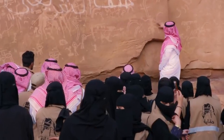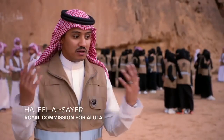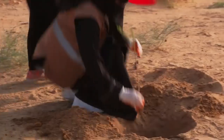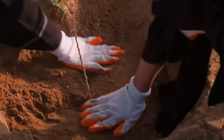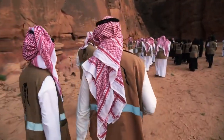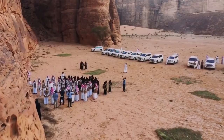It's called Hamaya. Now we are here just to raise the awareness of locals from Al-Ula to protect their land, to protect their heritage. Hamaya means guardianship. The programme's goal is to inspire young people to help preserve Alula's natural beauty and cultural heritage. Today's excursion to examine ancient rock art will help students connect with Alula's history.